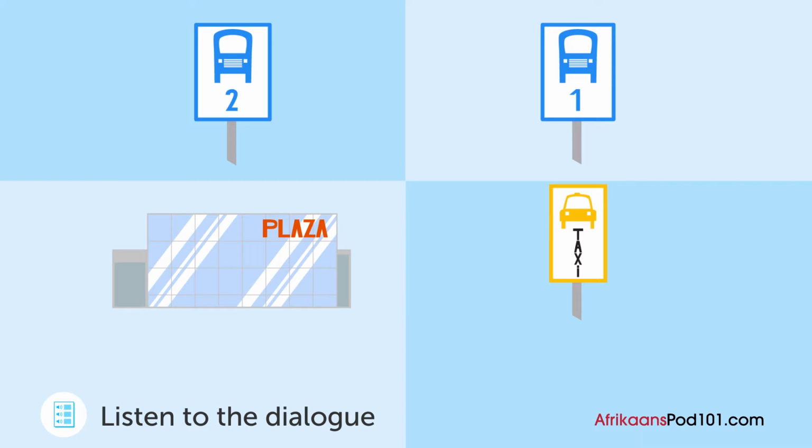Sekerlik. Daar is 'n paar maniere om daar te kom. As jy bus nommer 1 gebruik, neem dit omtrent 1 en 'n half uur om by die lughawe te kom, maar dit is die goedkoopste. As jy bus nommer 2 gebruik, neem dit omtrent 50 minute, omdat dit nêrens stop nie, maar dit vertrek 1 keer per uur. Dis 'n bietjie duurder.